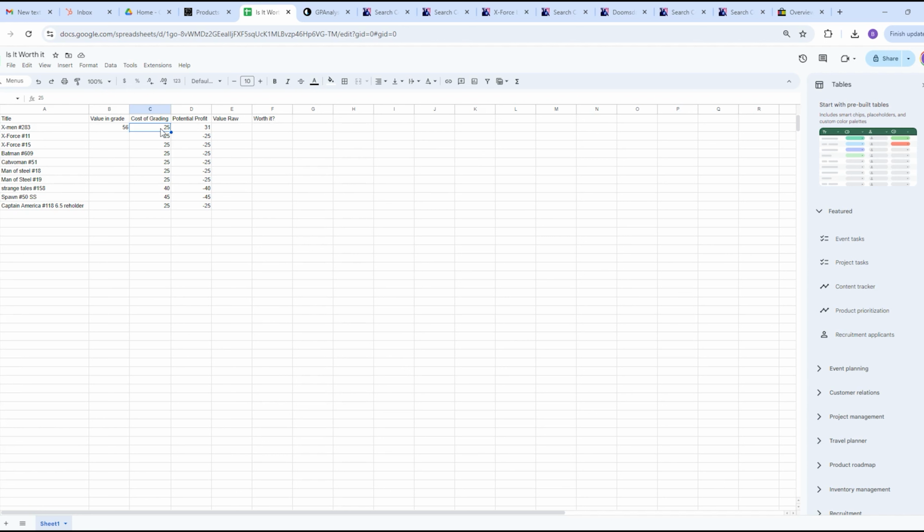Now, if you just sent in one book, it's going to cost you $15 to get it there, and it's going to cost you $20 to get it back, in addition to the $20 for grading. So it would be like $50 to grade just a single book. So this is assuming that you have like a 25 book submission. Okay. So potential profit of $31, and let's see how much it's worth raw.